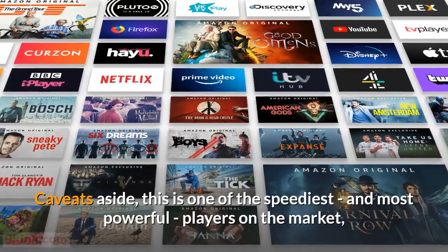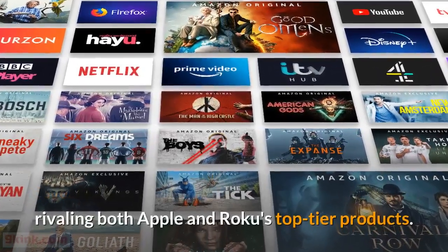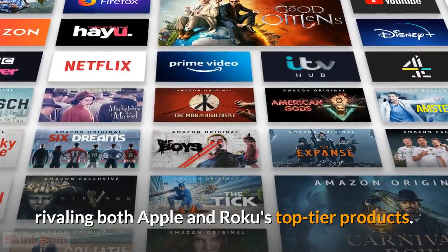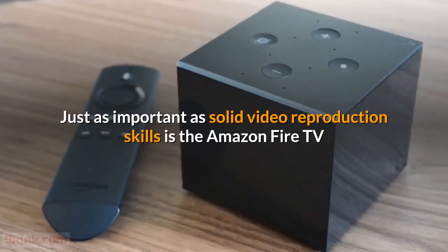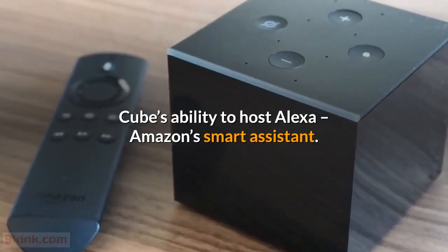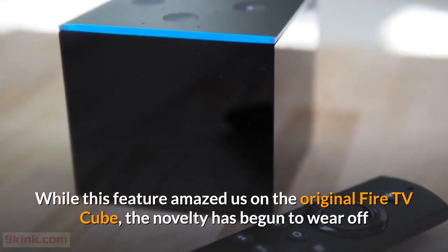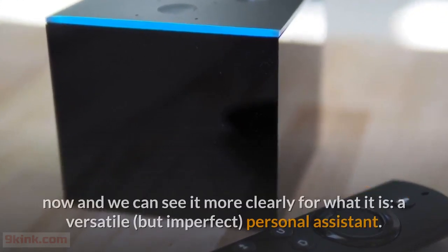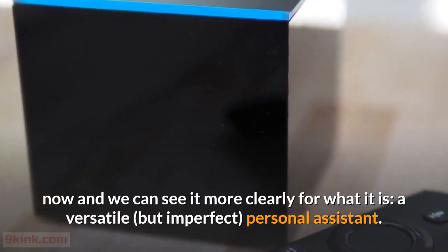Caveats aside, this is one of the speediest and most powerful players on the market, rivaling both Apple and Roku's top-tier products. Just as important as solid video reproduction skills is the Amazon Fire TV Cube's ability to host Alexa, Amazon's smart assistant. While this feature amazed us on the original Fire TV Cube, the novelty has begun to wear off now, and we can see it more clearly for what it is, a versatile but imperfect personal assistant.